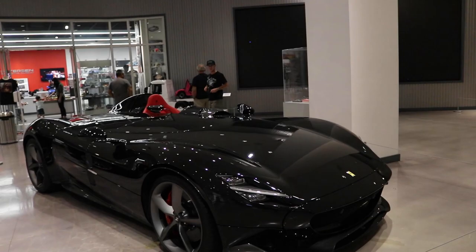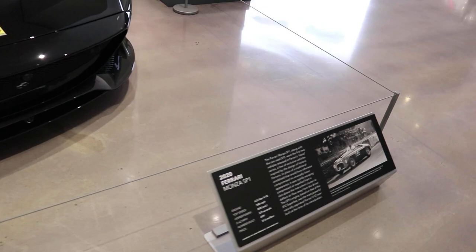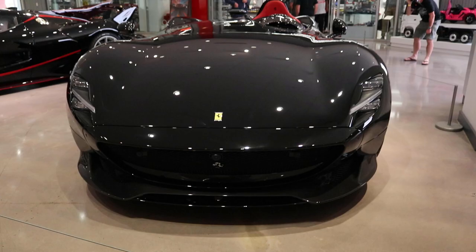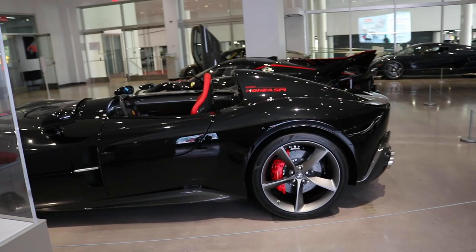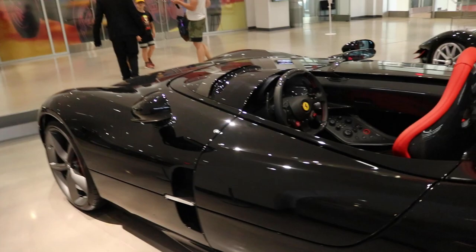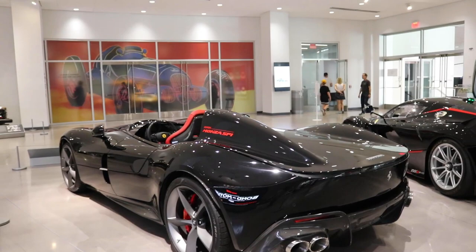A one-seater. It looks like it has a cover. You could probably put the second seat back if you wanted. 2020. This is insane. This is crazy to see where they're going with these cars nowadays. I've never seen anyone actually drive one. Look at that, all the controls. I've seen one on Rodeo Drive with a dealer plate, and that was it. And that one had two seats. But this is unreal.